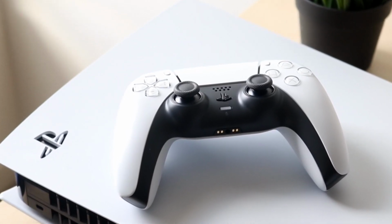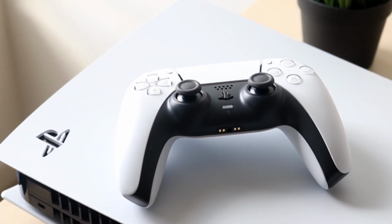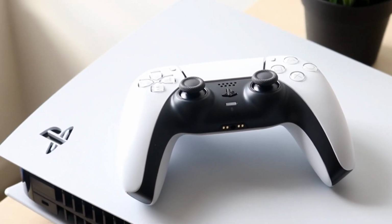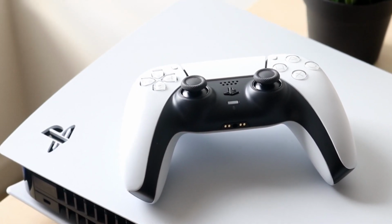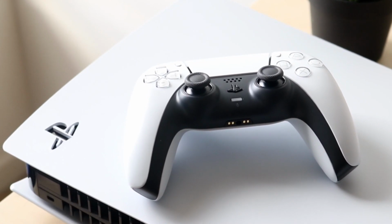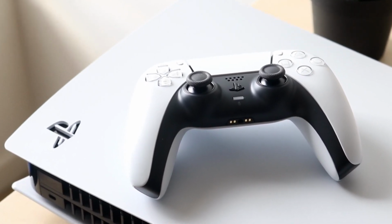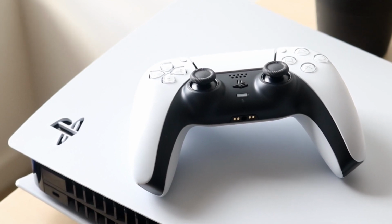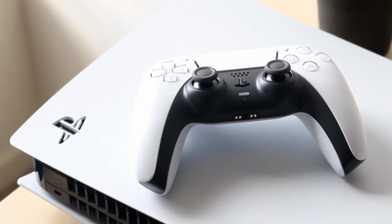So the very first thing I would recommend doing, as always, this is like the number one thing for any console really, is to double check that your PlayStation 5 has enough room around it that it can pretty much breathe properly. What I mean by that is cold air comes into the PlayStation 5 with the fans and hot air comes out through the exhaust.